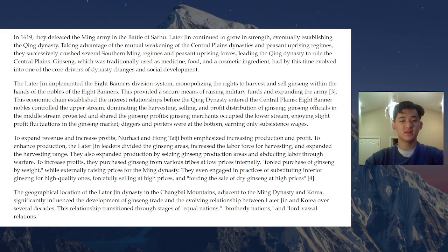In 1619, they defeated the Ming dynasty in the Battle of Sarhu, and the later Jin continued to grow in strength, eventually establishing the Qing dynasty. Taking advantage of the mutual weakening of the Central Plains dynasty and peasant uprising regimes, they successfully crushed several southern Ming regimes and peasant uprising forces. The later Jin established the Eight Banners division system, monopolizing the rights to harvest and sell ginseng within the hands of the nobles of the Eight Banners.